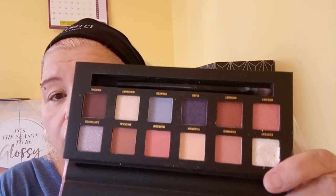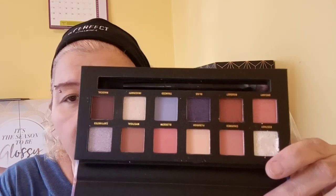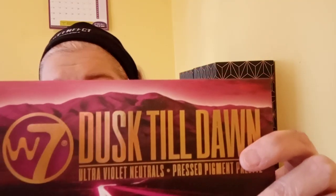Now, I've brought down 2 palettes. I might do a couple of colours from one and a couple from the other palette, I'm not sure. Now this is the Enchanted Palette, and as you can see, I think I've used one colour out of this. This is a dupe for the Norvina palette. I saw that online. And then we have the Dusk to Dawn palette.